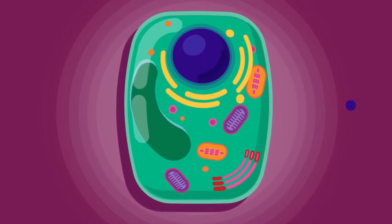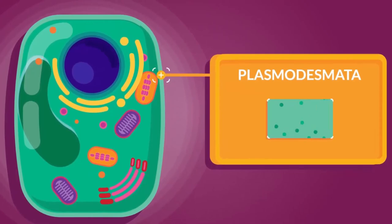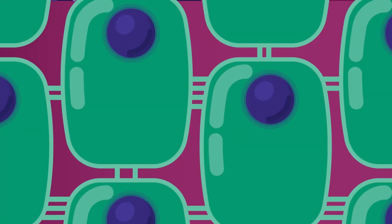Plant cells have another interesting structure, the plasmodesmata. The plasmodesmata is like a road connecting a neighborhood together. Substances are sent to neighboring cells with the help of cytoplasm, which passes through pore-like structures in the cell walls.